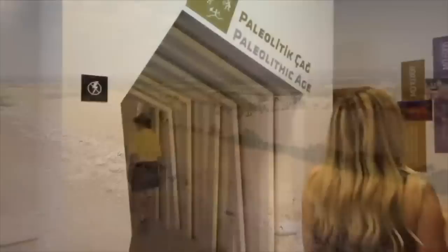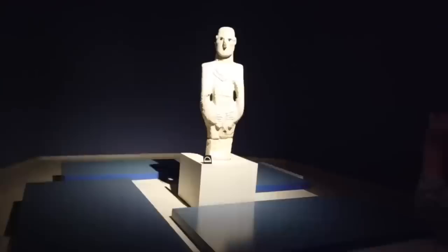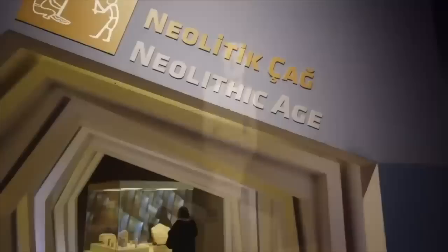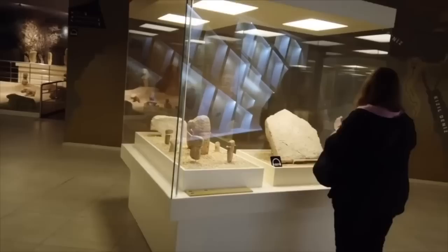Now, nearby, in a nearby town, I believe it's called Urfa, is an excellent museum. Again, please pause on the video if you want to read this sign. And it shows this, which is presumed to be the oldest full-size sculpture ever found. As well, in this location, we have a Neolithic section. And you can see that the carving and the sculptures are actually relatively crude.